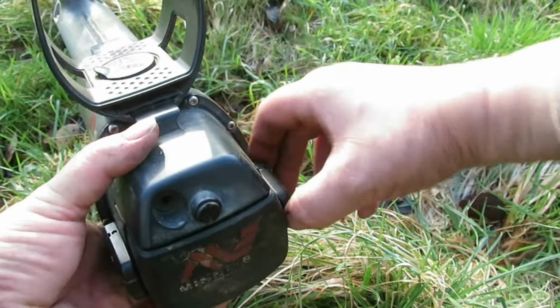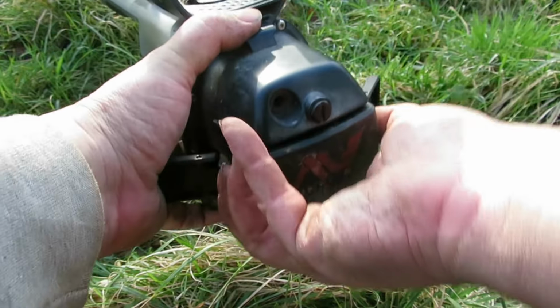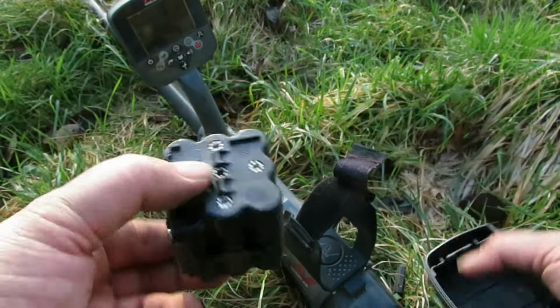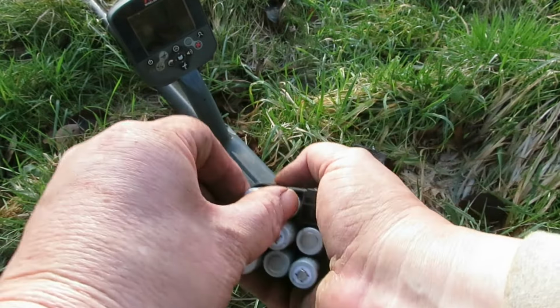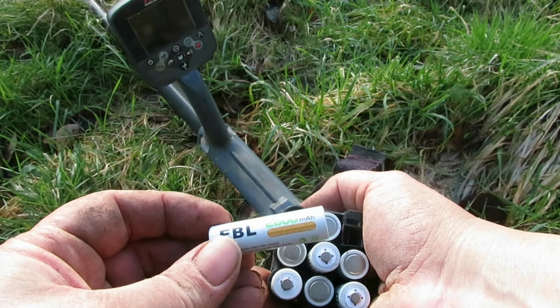So this is the battery setup. That unclips. That pulls out. And in there are the batteries. And I go for these because they're bloody good. EBL, 2800 milliamp hours.